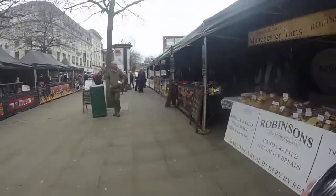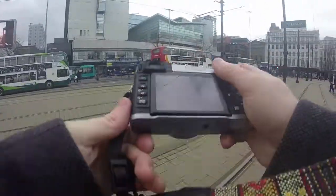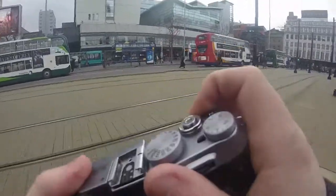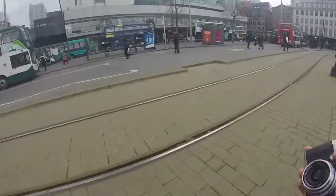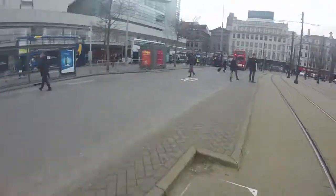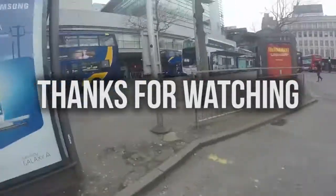Gotta walk right in the frame. Let's bus and go home. Oh, because my bus is right there.